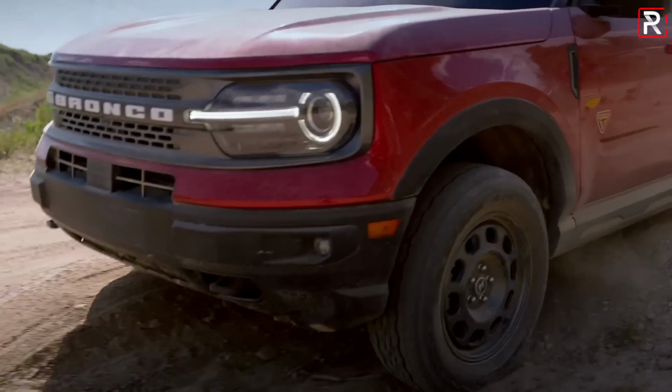When it goes on sale, which, by the way, you'll be able to pick up the Bronco Sport by the end of this year. So it's coming out before the regular Broncos. If you can't wait to get your hands on a Bronco branded family vehicle, you might want to be putting your name down and your money down for a deposit on the Bronco Sport.